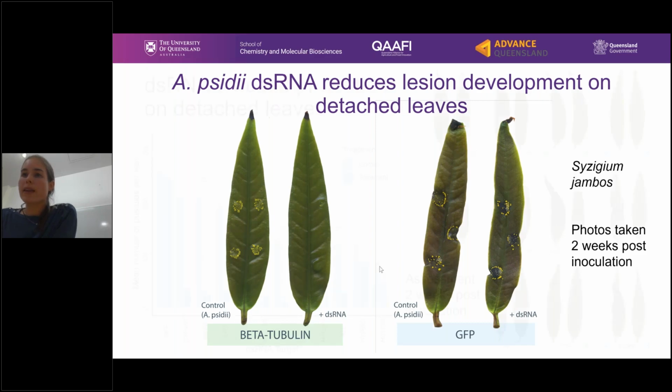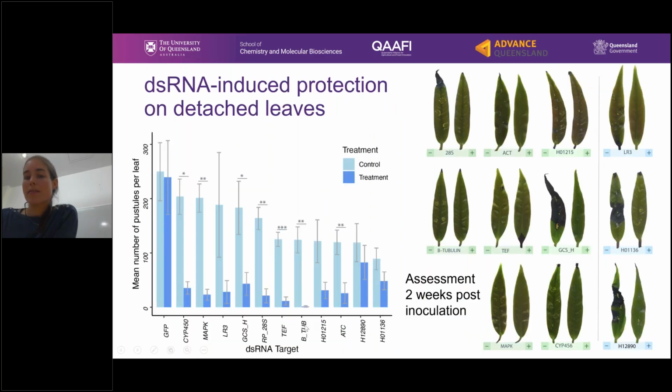And these are the full results. So actually it was quite promising. Most of the double-stranded RNAs that we tested had an effect at reducing the lesion development. These ones shown on the right were not significant, but the rest of these ones were. So it was just these few here that didn't have a significant effect.